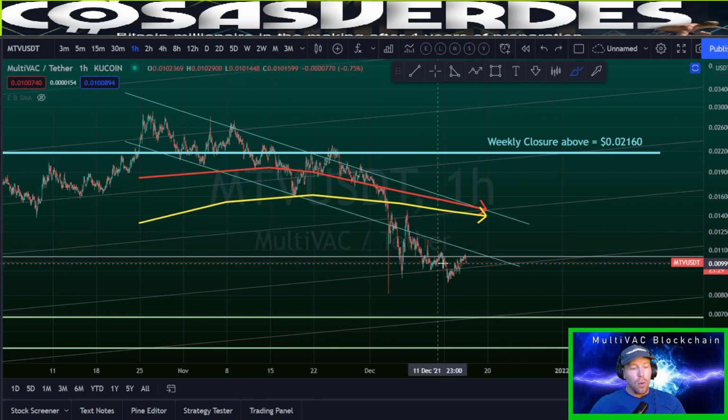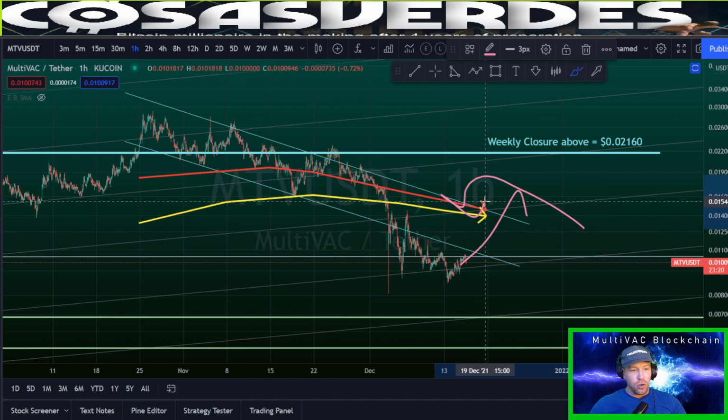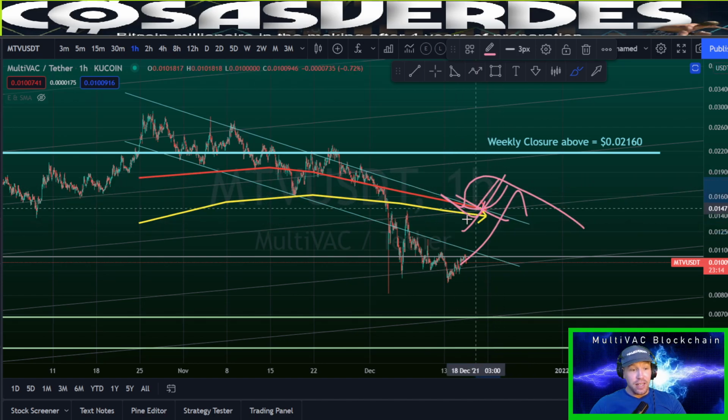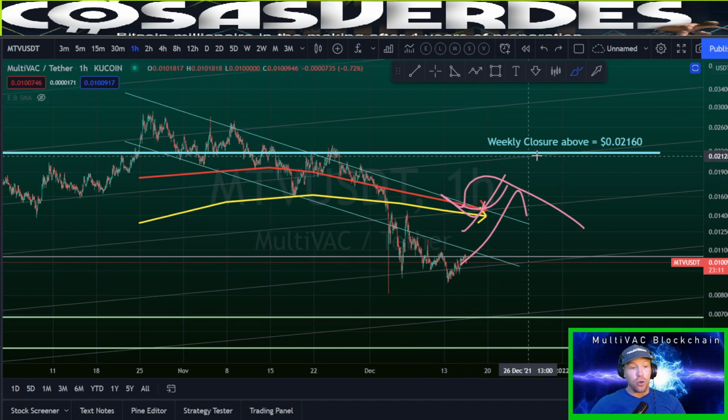So most altcoins right now are positioned very similarly, where they need to do 3 steps: get above the trading channel, get above these 2 EMAs as 2 steps. The 3rd step is get the red to cross above the yellow, but in Multivac's case, it hasn't crossed down, so it can essentially skip that step. And then most coins need to get a weekly closure above a certain point.